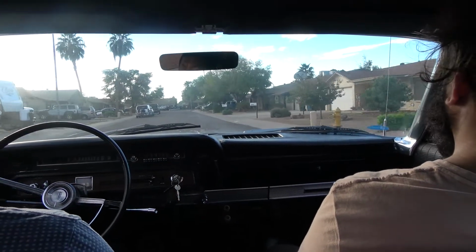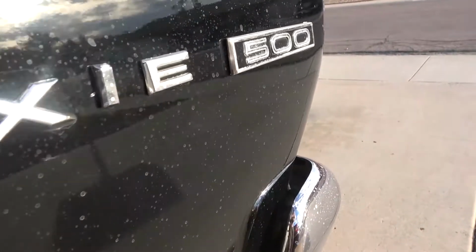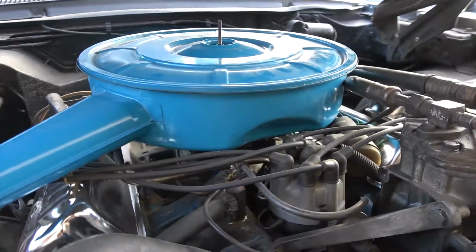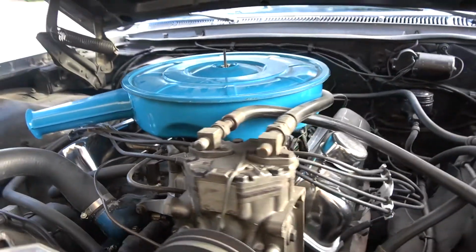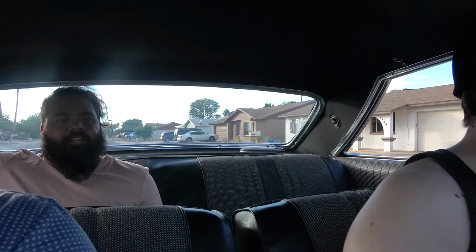Yeah, I can see you driving one of these, man. Now, is it in the European drive? Nope, it's in the normal American drive with first gear. Still needs to heat up a little bit.